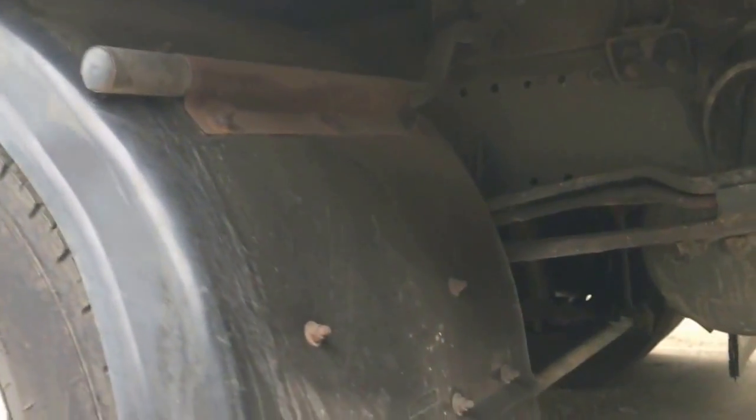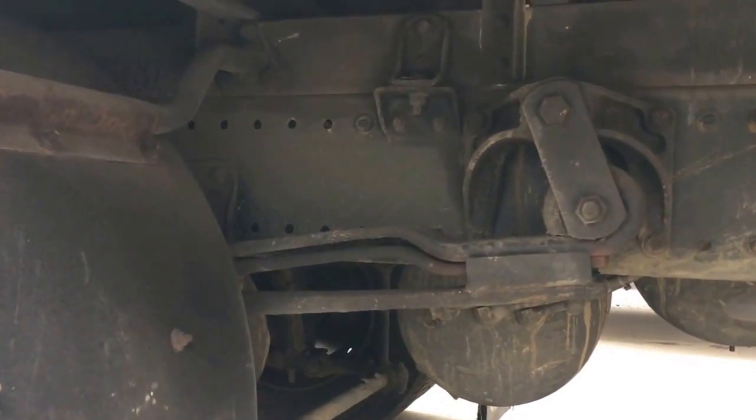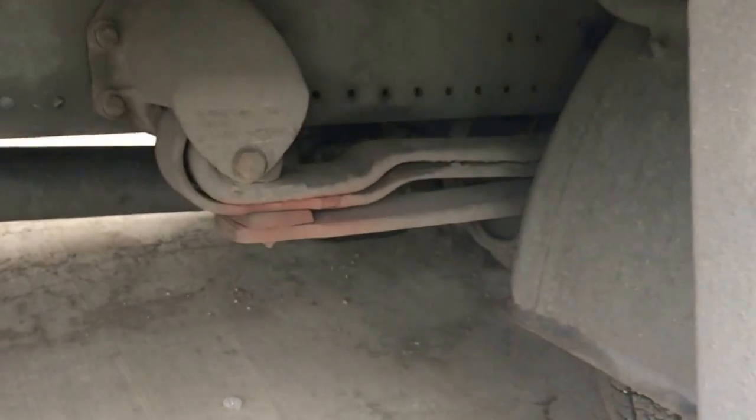So as part of a daily walk round check, the suspension should be checked for any obvious damage, any signs of deterioration, any cracking, any warping. You can see this is a leaf spring suspension, and make sure that it's in good condition.